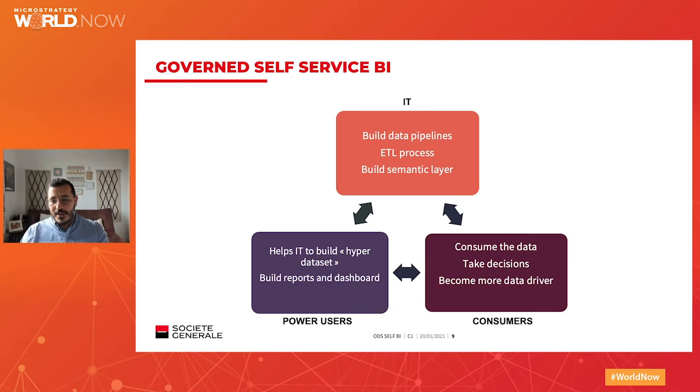IT plus power users work together to build what I call a super dataset. This kind of dataset hides the complexity of data. Most of the time, a super dataset will have all the attributes and metrics for a specific business need. For example, this dataset will have all the attributes, metrics, and calculated formula fields necessary for marketing analysis. This dataset is certified by both IT and power users and can be used as a primary data source for reports and dashboards. Most of the time, this dataset can be cached for high performance using Intelligent Cubes.